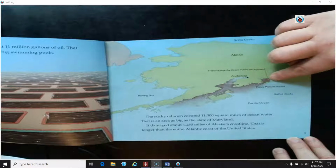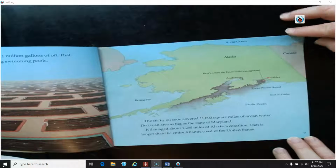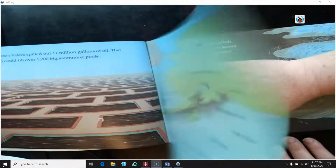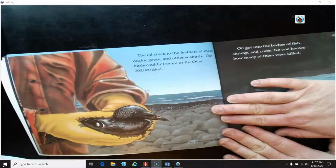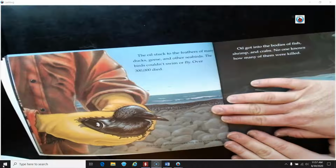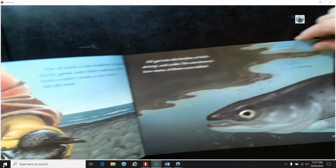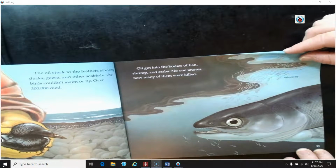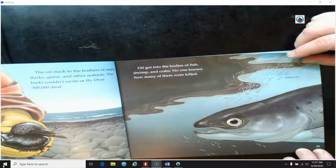So you can see right here is where it happened, but you can see how it flows out and affects all of this other area. The oil stuck to the feathers of many ducks, geese, and other seabirds. The birds couldn't swim or fly. Over 300,000 died. Oil got into the bodies of fish, shrimp, and crabs. No one knows how many of them were killed.